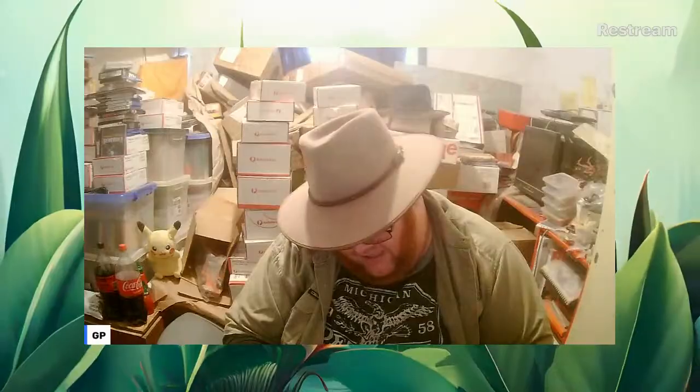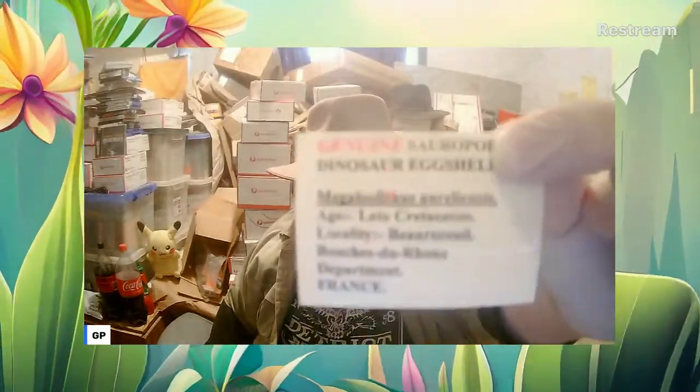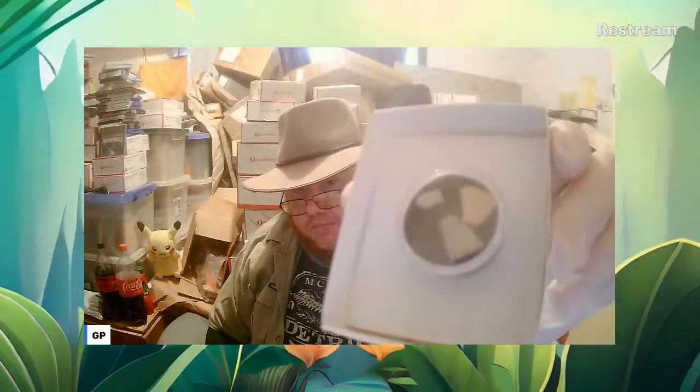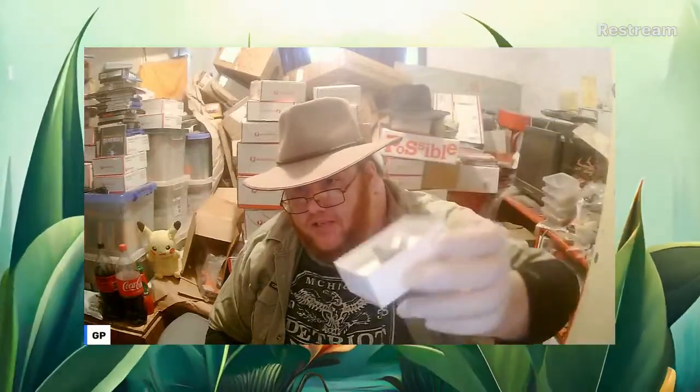And like I said, this one is eggshell again. Oh, found in France. Nice. Beautiful. Lovely. And then we have the shell fragments right there. Don't know if it's all from the same shell. As you can see, all different colors, so I'm assuming they're all different fragments from multiple different sauropod shells. So that's pretty amazing.